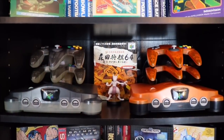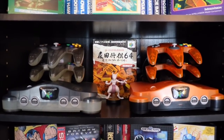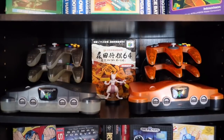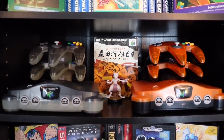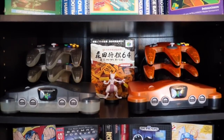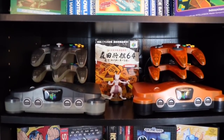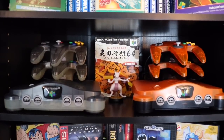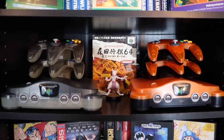And then on this shelf, you'll notice two more Japanese Nintendo 64 variants. We have the Jusco, which is the smoke gray on top and clear on the bottom, and the Die Hawks, which is fire orange on top and a black color on the bottom. We also have a Japanese Nintendo 64 complete in box game, and we have Mewtwo.